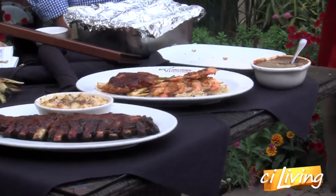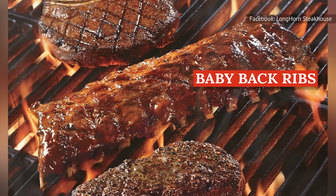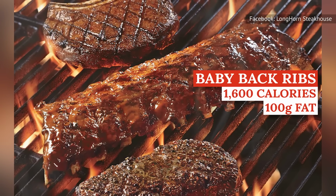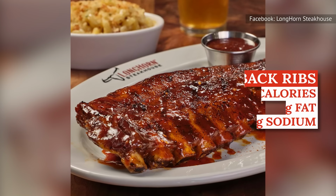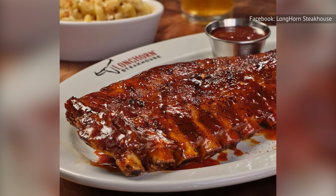But if you're dieting, you may just want to skip right over this one. A full rack of LongHorn's ribs comes in at over 1,600 calories, more than 100 grams of fat, and over 1,400 milligrams of sodium. And that doesn't even include the barbecue sauce drizzled liberally on top, or the side and salad that come with the meal.